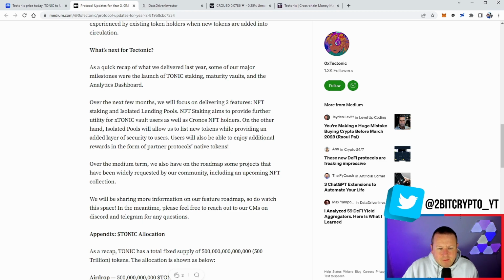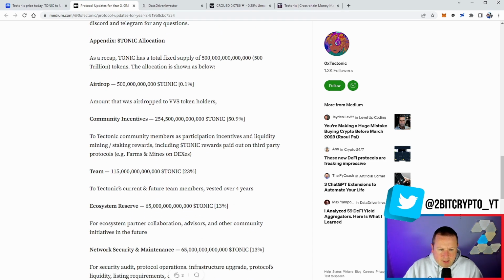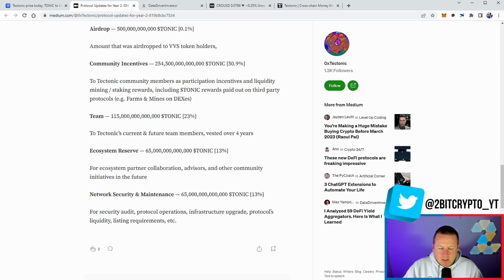It continues and says, over the medium term, we also have the roadmap, some projects that have been widely requested by the community, including an upcoming NFT collection, and we'll be sharing more information on our feature roadmap. So do watch this space. For the meantime, please feel free to reach out to our CMs on Discord and Telegram for any questions. It then talks through the supply, which again, we've talked about: the airdrop, the community incentive, team, ecosystem, and the network security and maintenance.